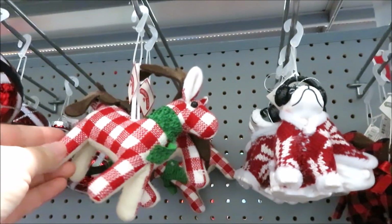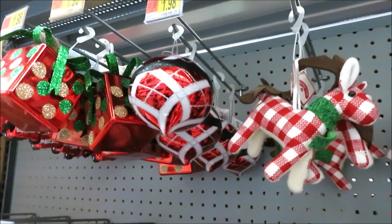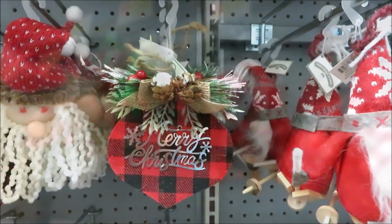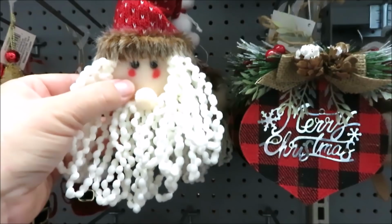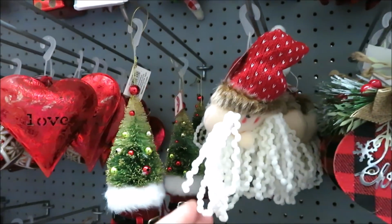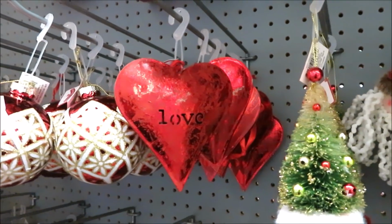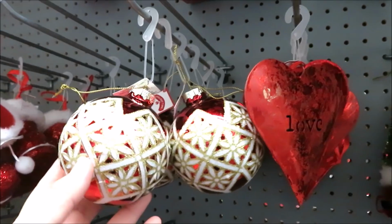They have the red and white check reindeer, some more glass ornaments, and I think this gift one is actually plastic. Down here they've got one in buffalo check. And then a really cute Santa face. You guys know I'm not a fan of the one at Dollar Tree. They have a bottle brush tree in a Santa sack. And the heart in love in red. Some more glass with some gold glitter.